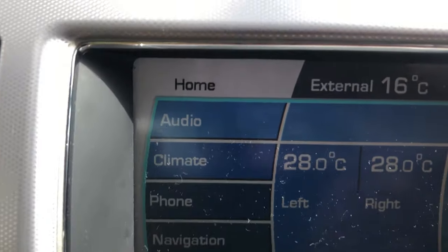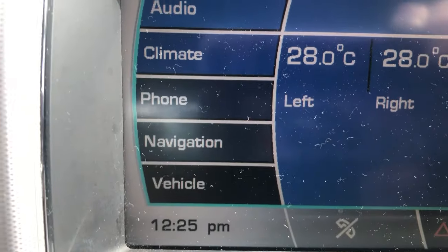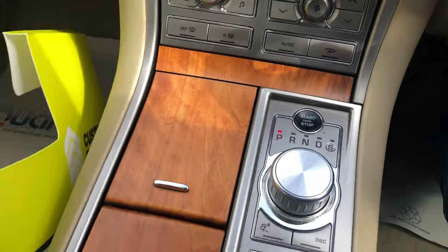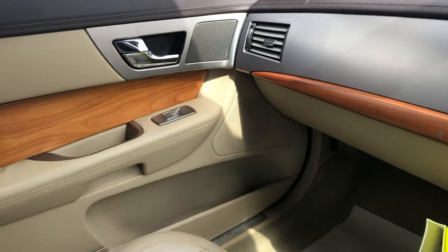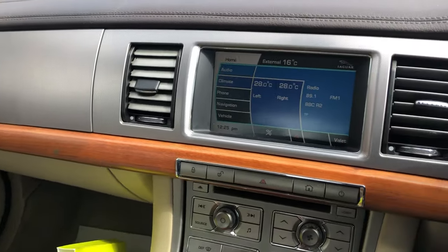There we go. We've got the home screen, so you've got audio, climate, phone, navigation, and all about the car. Here is the wood veneer that we were talking about earlier, which is lovely. Situated on the door panels as well. Rather plush.